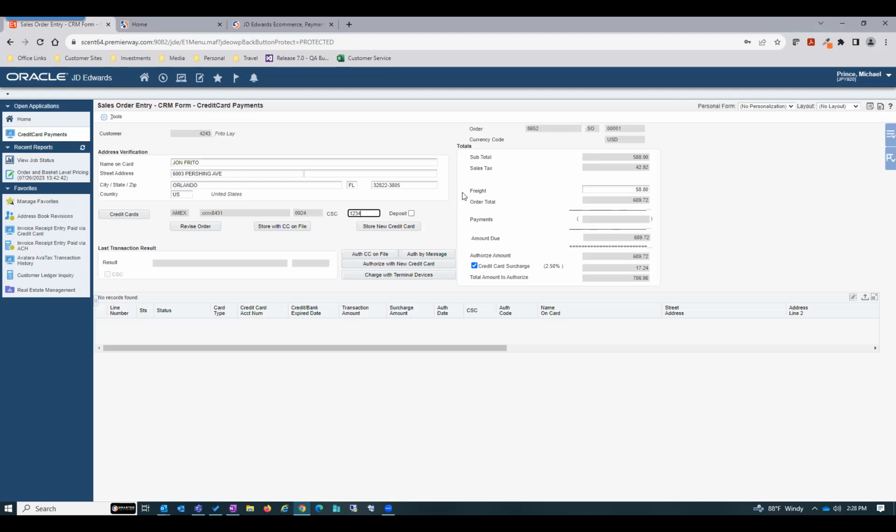Now, this is an optional capability that you can turn on or off, but it is highly recommended to be turned on in order to validate that 3 or 4 digit code and protect you from any possible fraud.